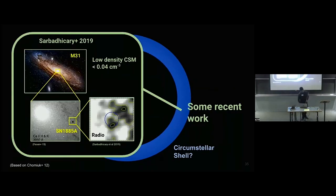Okay. So basically, I'm just going to report some of the supernovae that we have tried to investigate so far. This was from a paper in 2019 where I looked at probably the oldest supernova 1A that we know of, 1885A. This is in M31, and it's actually really beautiful. You can see the ejecta, calcium, iron, and absorption. And we tried to get radio observations of this.